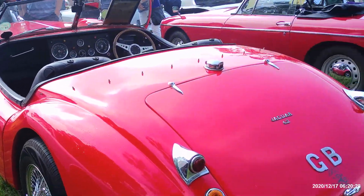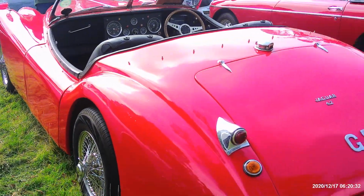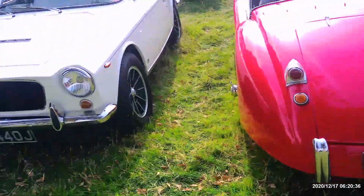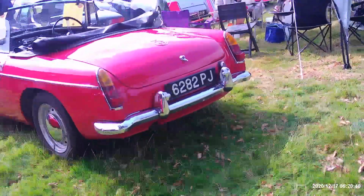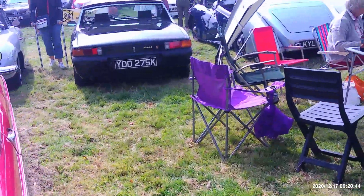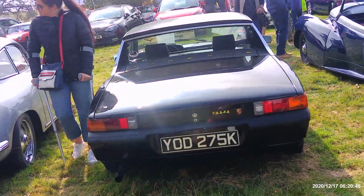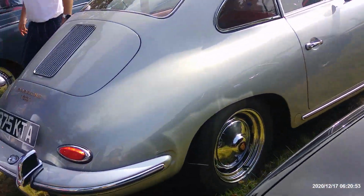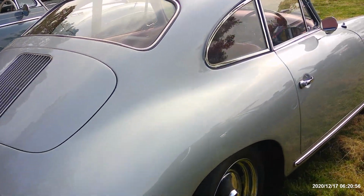XJS is it? XJK? XK rather. MGB again. There's just one through here. Little Porsche 914. And that is quite rare. Next to that, another Porsche. And that's tasty.